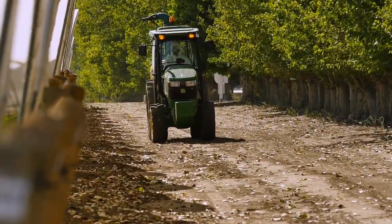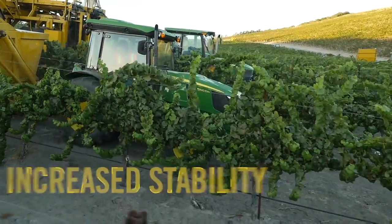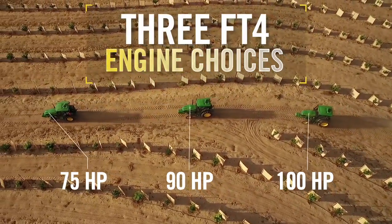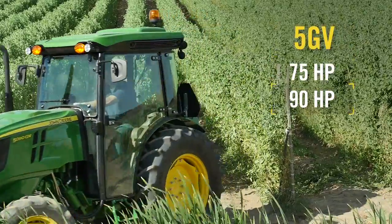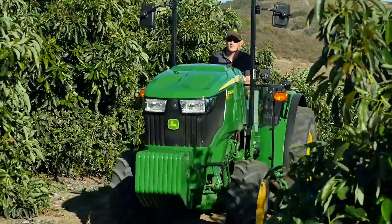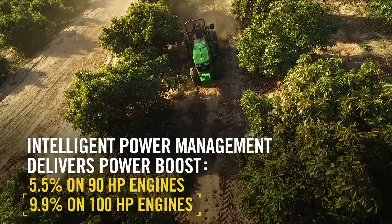Yet while the new 5Gs are narrow and nimble, they are not lightweights, weighing over 6,500 pounds in the four-wheel drive cab configuration. That means increased stability and a solid working platform to put more power to the ground. There's plenty of power too, in the choice of 3 fully compliant Final Tier 4 engines. The 5GV will be available with 75 and 90 horsepower. The 5GN also offers those choices, plus a 100 horsepower FT4 engine. And when you need a bit more power, the 90 and 100 horsepower engines offer intelligent power management for a power boost to help with transport or PTO applications.